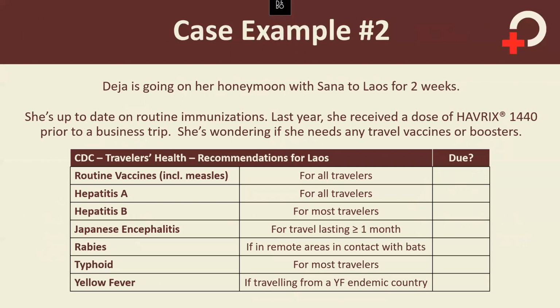So Sienna was so happy with the vaccination services offered at the pharmacy. She's now brought her new wife, Deja, and they're both going on the honeymoon together to Laos for 2 weeks. Deja is up to date on her routine immunizations. Last year, she received a dose of Havrix 1440 prior to a business trip. She's wondering if she needs any travel vaccines or boosters.